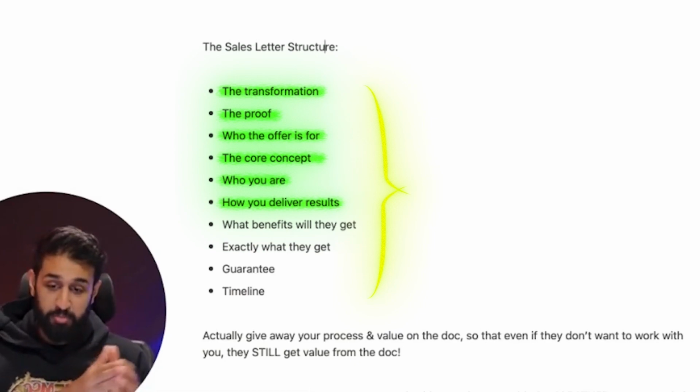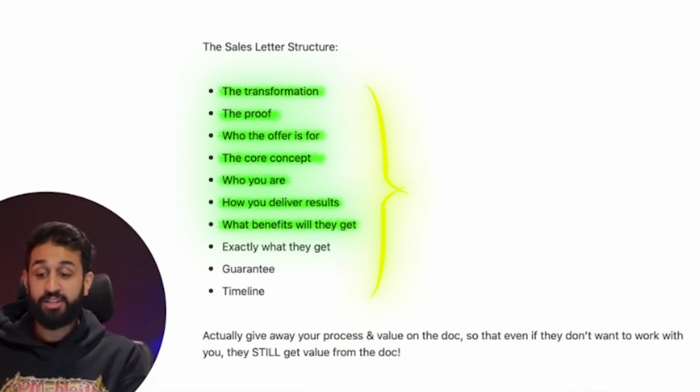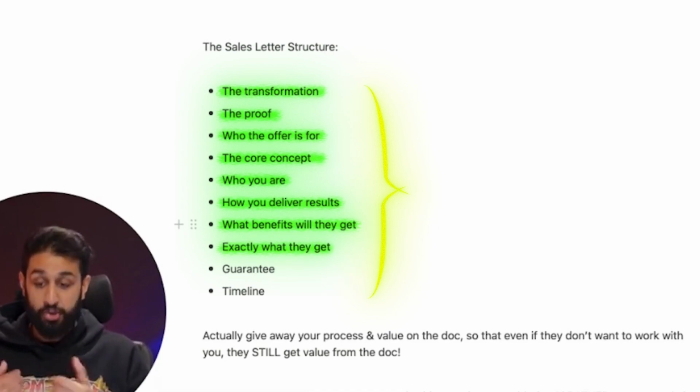You want to get deep into the process of how you do it. And then what benefits will they get from it? So the desired solution, right? What benefits are they actually going to get from this? And then exactly what they're going to get from your service that you're going to provide for them.